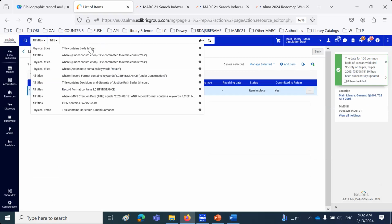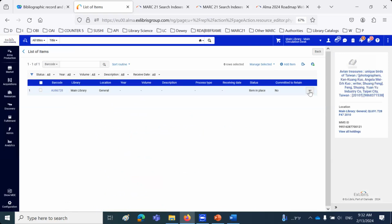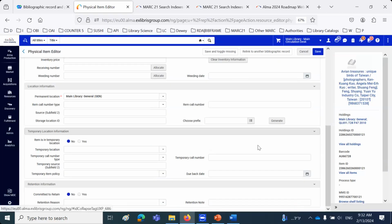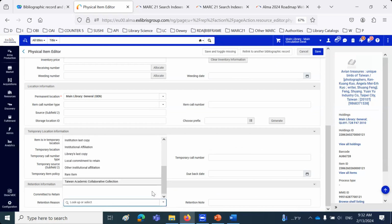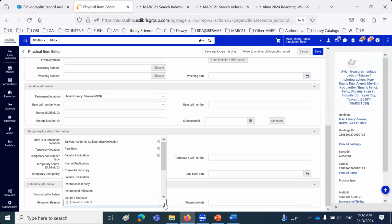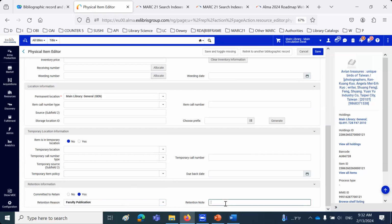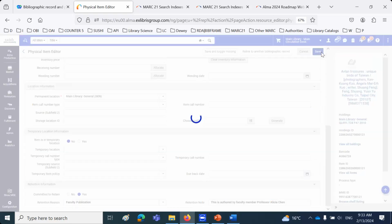Let's take another one now. We'll take the second one and we'll edit here. And again, we'll take the Taiwan Academic Collaborative Collection. We'll say committed to retain. Let's even take a different one this time. We'll take it's a faculty publication. We don't want to get rid of a faculty publication. This is authored by faculty member, Professor Alicia Hen. All right. Save. So now we've got two of them there.